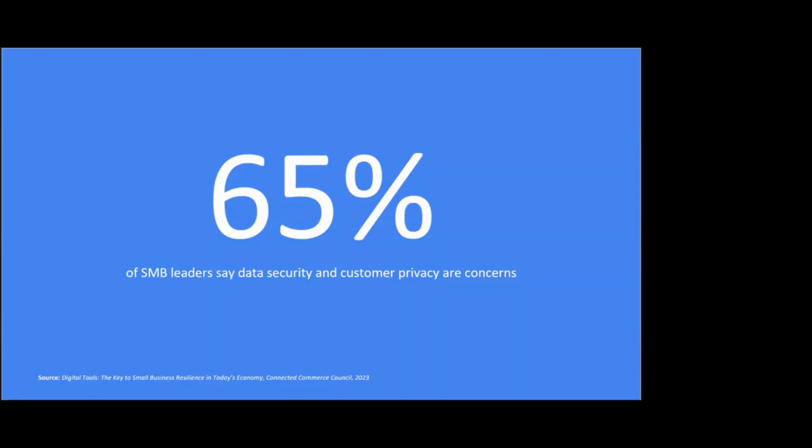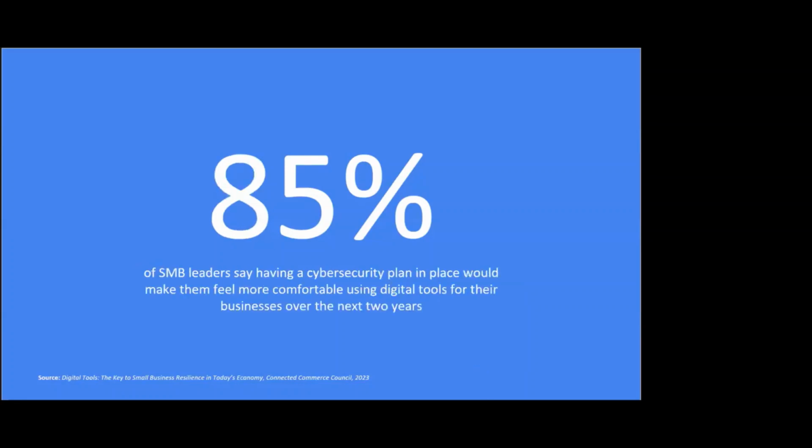And again, the source for this was the Connected Commerce report, Digital Tools, the Key to Small Business Resilience in Today's Economy. I'll be sending out, instead of this presentation, I don't think I have a link to the article, but the article is there. Because again, the other thing to know is that 85% of small and medium business leaders said that having a cybersecurity plan in place would make them feel more comfortable using digital tools for their businesses over the next 2 years. Again, that was a 2023 reference.